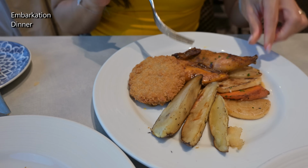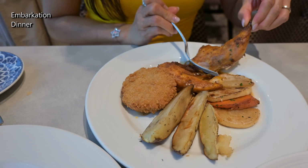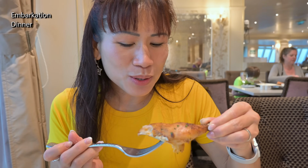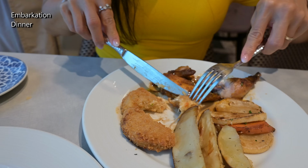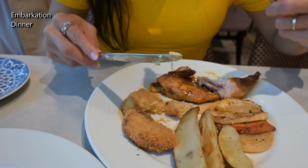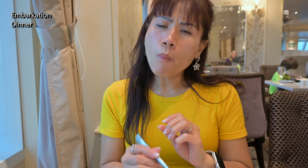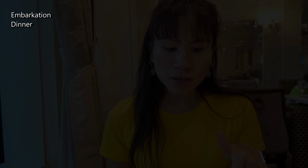Oh, look at this cute little thigh. Savage thigh. Good. The meat is super tender, and then the skin is not super crispy, but crispy enough. It's almost like crab cake. It is probably potato cake. So crispy. It was good. I like this one.